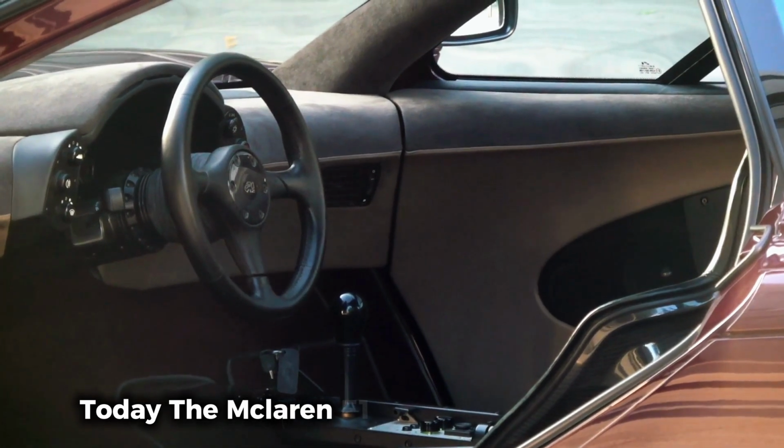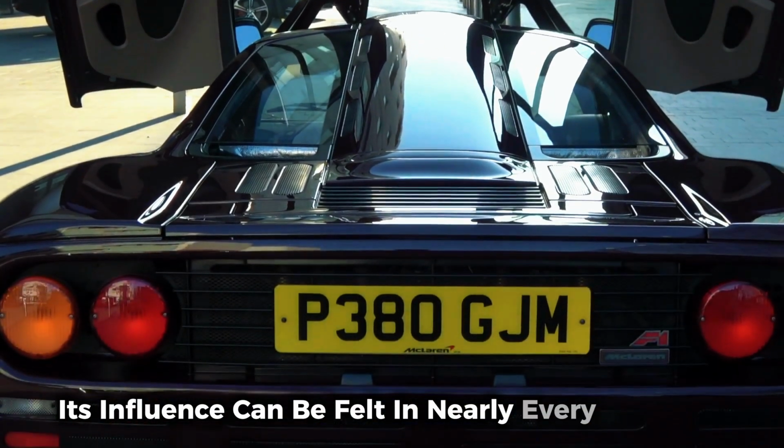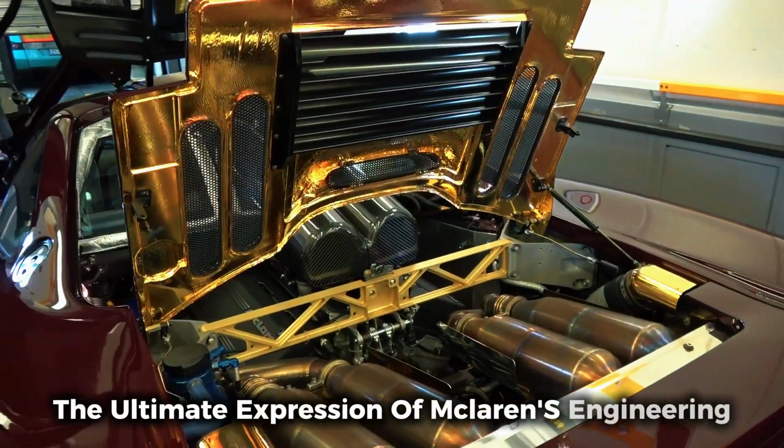Today, the McLaren F1 is revered by collectors, engineers, and drivers alike. Its influence can be felt in nearly every hypercar that came after. Even 3 decades later, it remains the ultimate expression of McLaren's engineering philosophy.